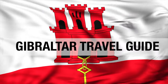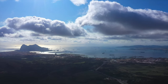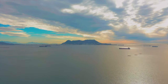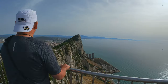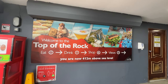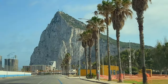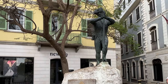Welcome to the Rock of Gibraltar. Gibraltar is a tiny British territory located on the southern tip of Spain, just 14 kilometers north of Morocco. It is dominated by the Rock of Gibraltar and is commonly known as the Rock. We took a drive from Marbella, Spain to see this iconic landmark and enjoy a little slice of Britain in the far south of Europe.